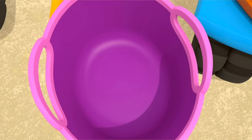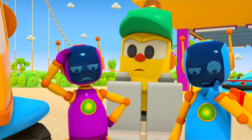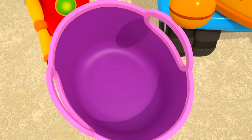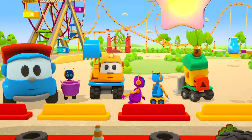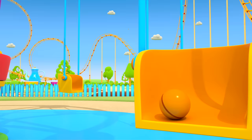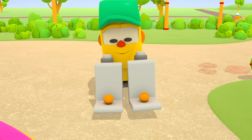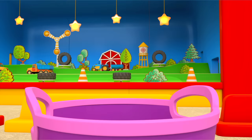Those aren't any balls. I wonder who lost them. What are you going to do? I've got it! Let's have a competition to collect the most balls. Great idea, Leia. Let's go. One ball is on the carousel. The robot has found it. There are two balls on the road. Put them all in the basket.